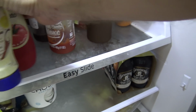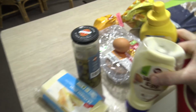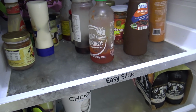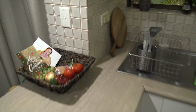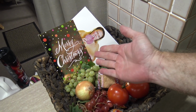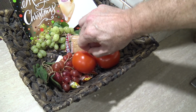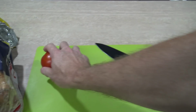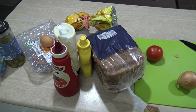What else have I got? Some mayo. I got some tomato sauce. I got some mustard. Might as well grab those too, eh? You never know what could happen. Right. Anything else in there worth investigating? Some yogurt? Well, I could add some yogurt, but we'll see. Over here I got some Christmas cards there. Thank you very much for those Christmas cards, by the way. I've got an onion and a tomato as well. That should come in handy. Right. So, they're my ingredients so far. I might still add something, but we'll soon find out.